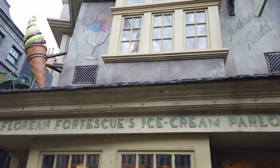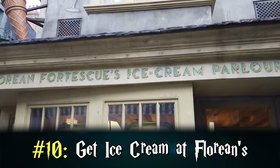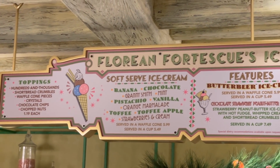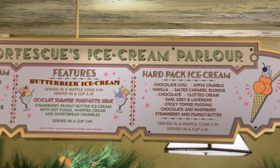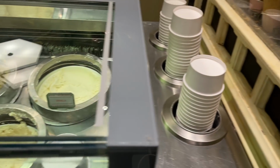Next on our list is another treat, and this is a special one located in just one place. It's Florean Fortescue's Ice Cream Parlor here in Diagon Alley, where you can get a variety of hand-packed and soft-serve ice creams in a variety of unique flavors. Taking a look at the menu, of course their signatures are Butterbeer ice cream, which is very delicious, or the chocolate strawberry peanut butter sundae, which comes in a souvenir cup. That one's fun because that's what Harry got from Florean Fortescue, specifically at the beginning of Prisoner of Azkaban when he gets to live in Diagon Alley for a few weeks, so I love getting that ice cream.